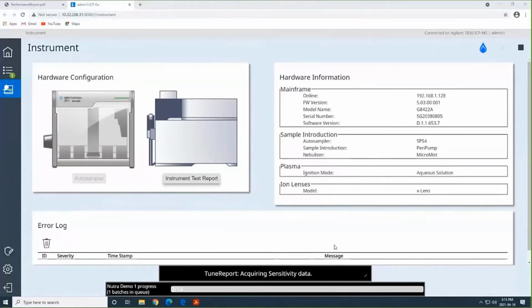Now, I've obviously already started the plasma up here at the top right. The plasma is blue, so that means that it's on. But when I first came in, I ignited the plasma, and what the instrument did was it went through a warm-up period, and then it went to a tune solution, and it optimized the system based on Agilent specifications. So it made sure that the instrument was as sensitive as it could be and that we're ready to go.